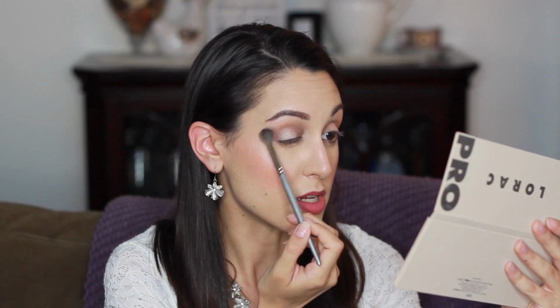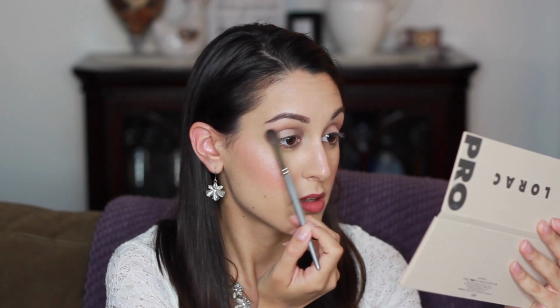I'm digging it so far. So I'm just going to take a crease brush and just sort of gently fluff out this top edge here. And then I'm going to clean it off, and I'm going to go in with Blanc, and I'm just going to use this to highlight the brow bone.